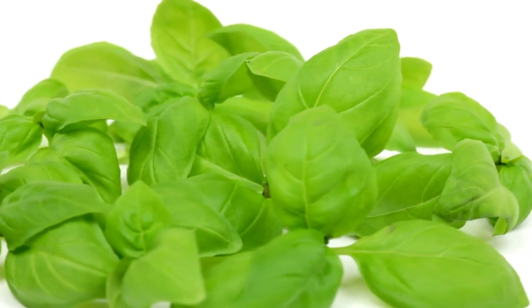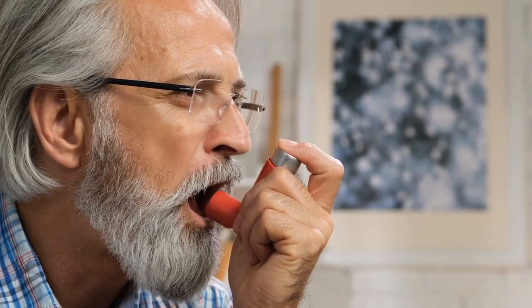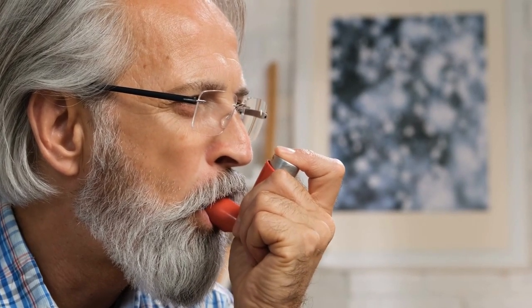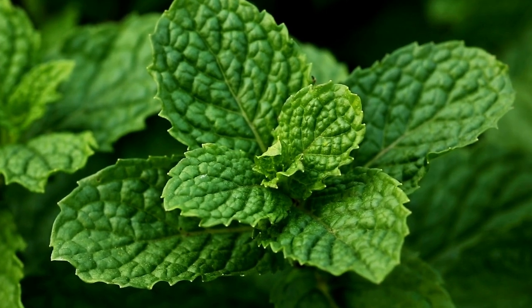4. Basil. Basil is like a gentle soother. It fights inflammation and can even help people with asthma. 5. Mint. Mint is like a breath of fresh air. It can be awesome for asthma too.